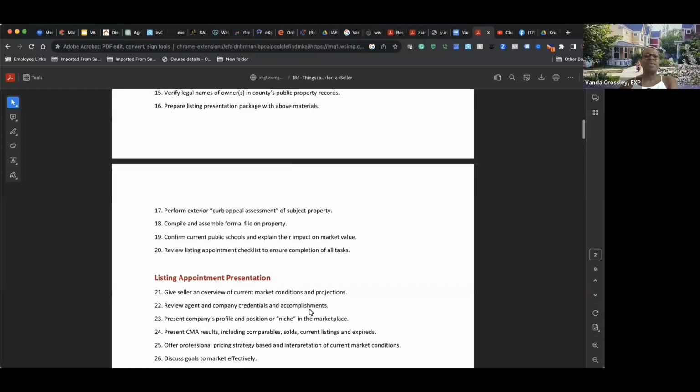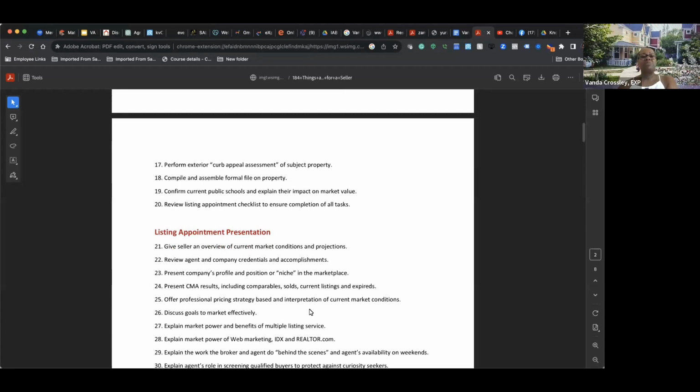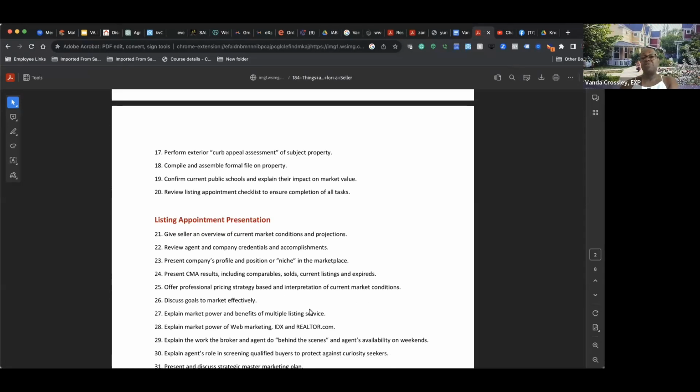We perform exterior curb appeal assessments of the subject property, compile and assemble a formal file on the property, confirm current public schools and explain their impact on market value, review listing appointment checklists to ensure completion of all tasks. And this is before the appointment.